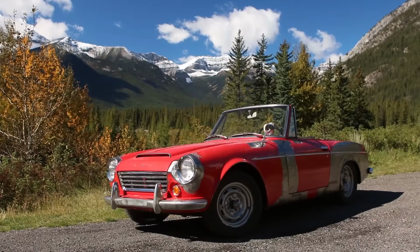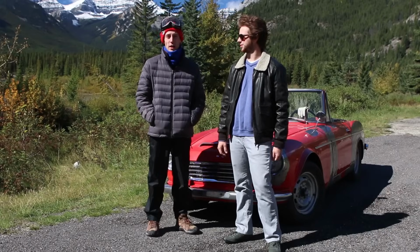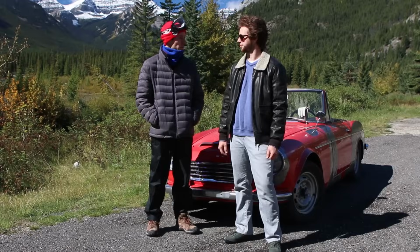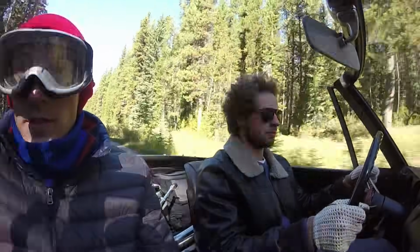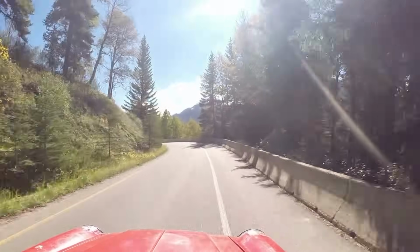Well, we made it this far. Those are Canadian mountains behind us. We're just at the base of Highway 1A. And we got a lot of driving on Highway 1A, which is a really cool road. Let's go drive it. How about it? It gets very tight up here. Oh yeah, I remember this part.